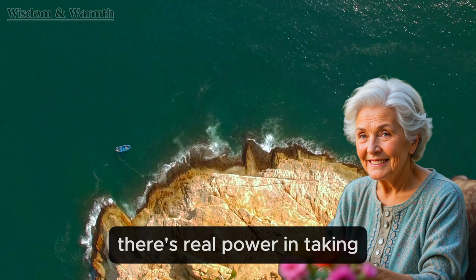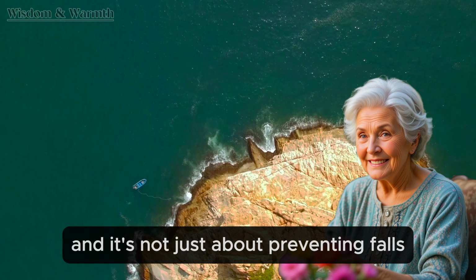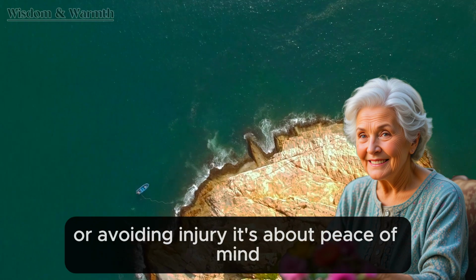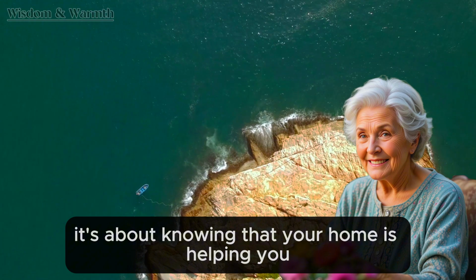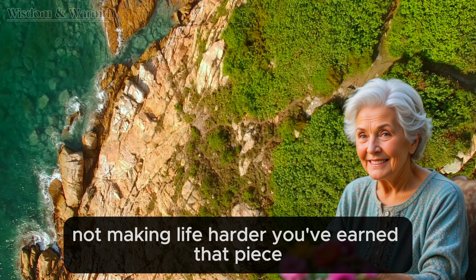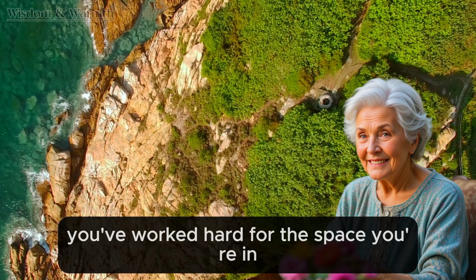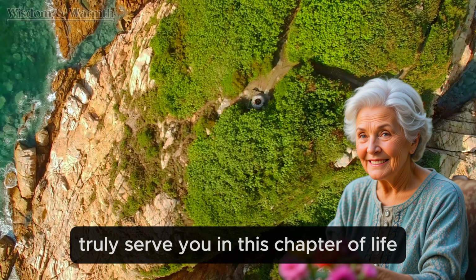There's real power in taking control of your environment. And it's not just about preventing falls or avoiding injury. It's about peace of mind. It's about knowing that your home is helping you, not making life harder. You've earned that peace. You've worked hard for the space you're in. Now it's time to make it truly serve you in this chapter of life.